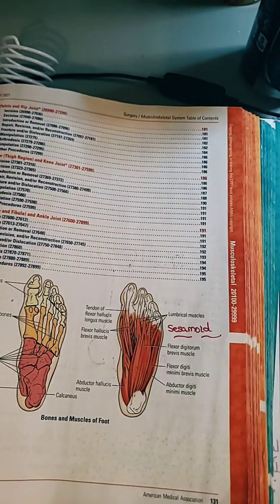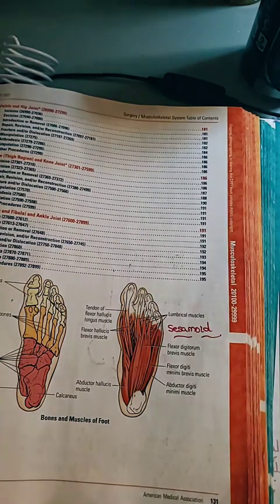Travis, stop, honey. Get off the furniture that way. We don't sit on the furniture like that. My kids are stressing me out today.